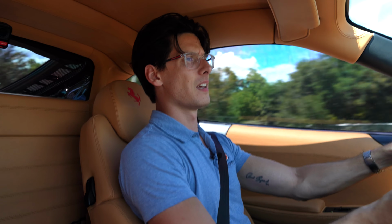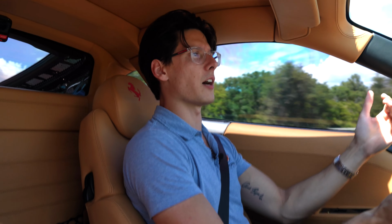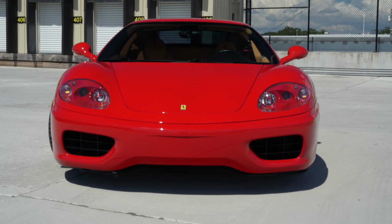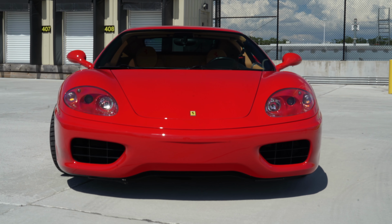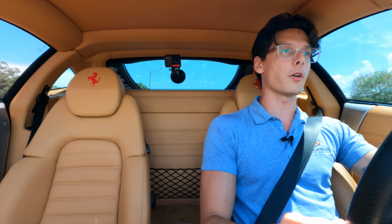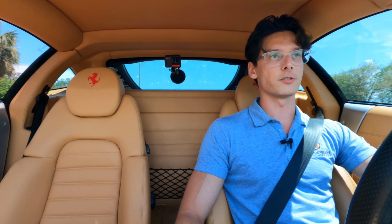You don't even have to be pushing it that hard to just let it rev out. You can just enjoy the sound at low speeds. Like, we're doing 45 right now, and I'm having a fantastic time. The ride is remarkably soft in this car. Still a supercar, but it doesn't beat you up. There is a sport mode, but really all it would do in this case is just firm up the suspension, and there's really no point in doing that right now.